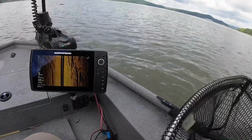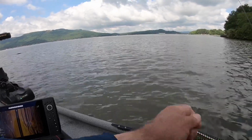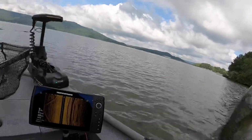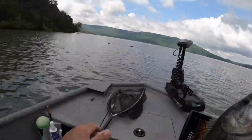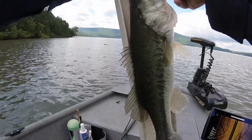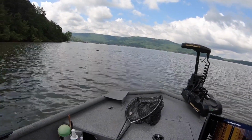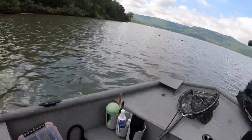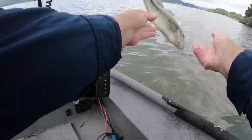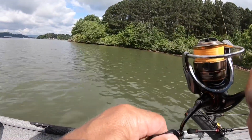Shoot fire. Let me tell you what, folks. This joker. I'll get a measurement on him. Fifteen and a half inch largemouth on a super ultralight. Yes, sir. There he is. Oh, there's another largemouth, I think.